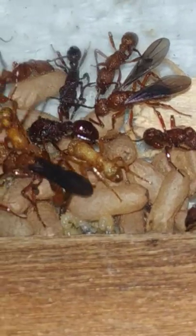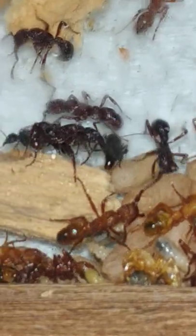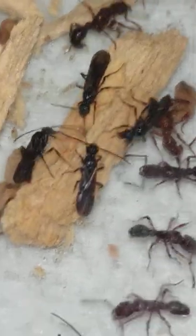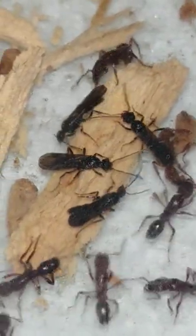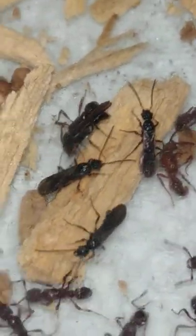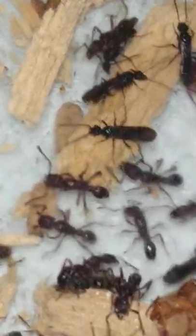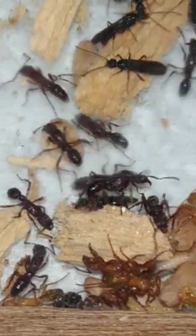The colors are beautiful. As you can see, this colony has quite a lot of drones and aliens. It consists of about 50 individuals, 50 workers, and only one queen.